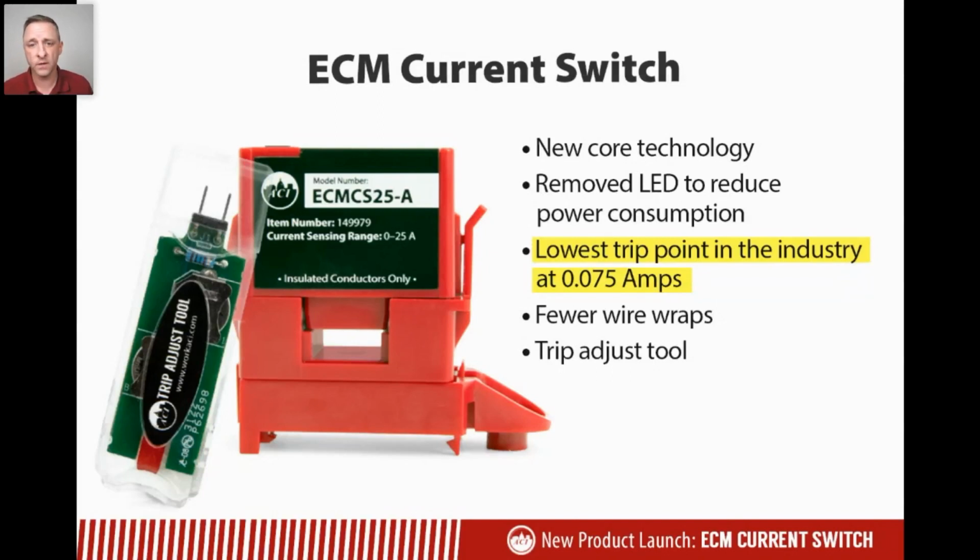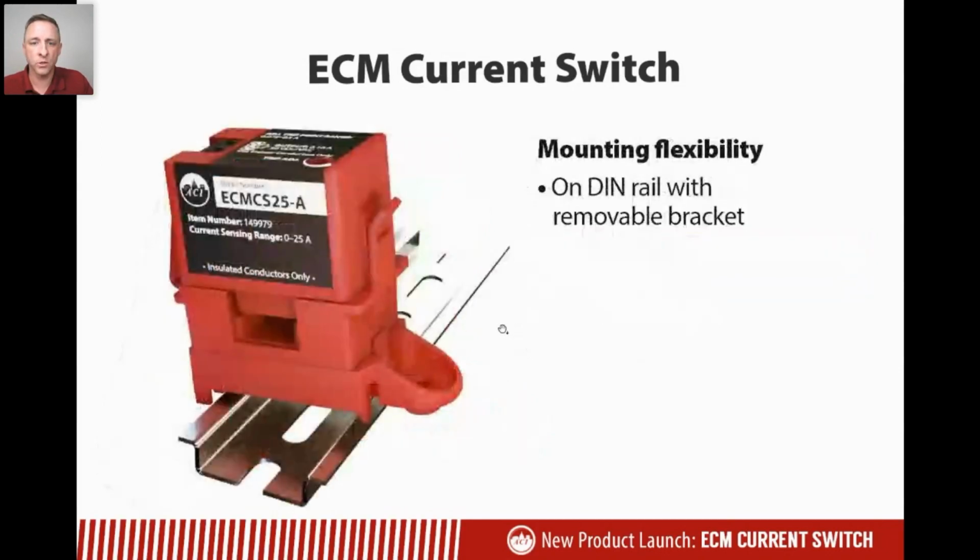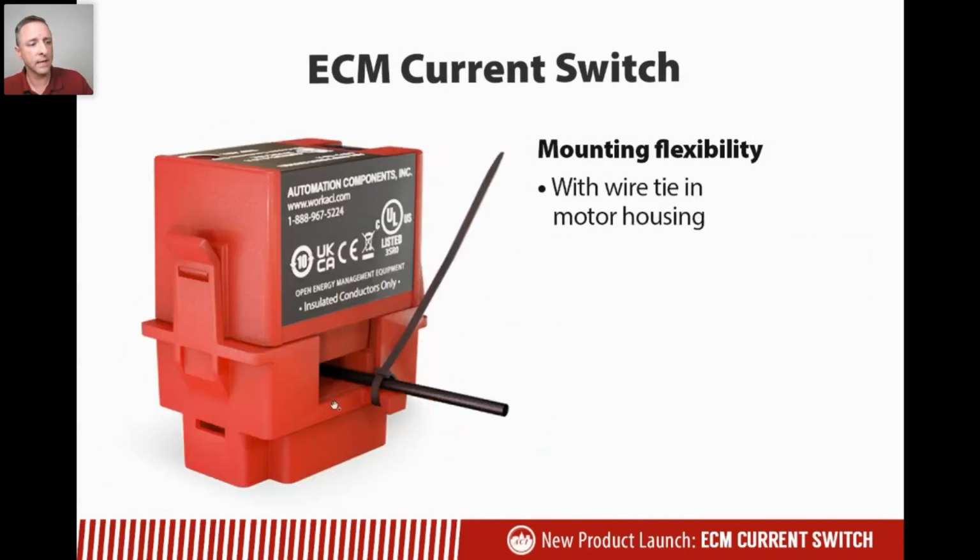In addition to having the very, very low trip point and having that be adjustable so that you can set it above the standby current but below the current when the motor is turning, this new ECM current switch gives you the mounting flexibility of being able to snap onto a 35 millimeter DIN rail using the removable bracket that you see at the bottom of the current switch, or it has a tab on the side of the device that you can wire tie or strap to, and put it right inside of the motor housing and connect it directly to the wire that is being monitored.